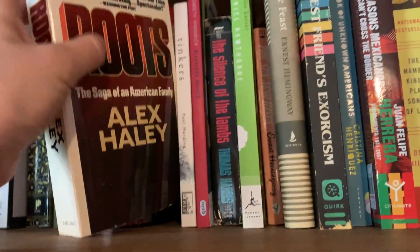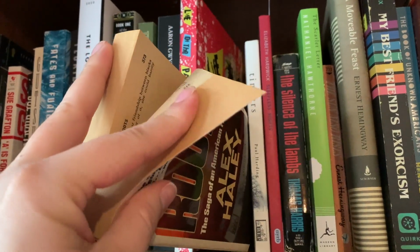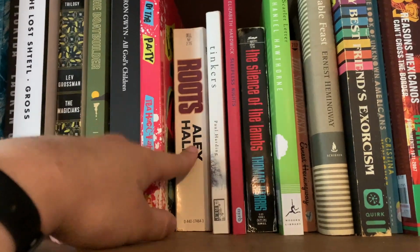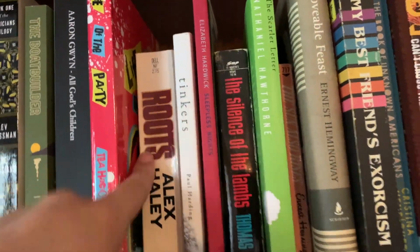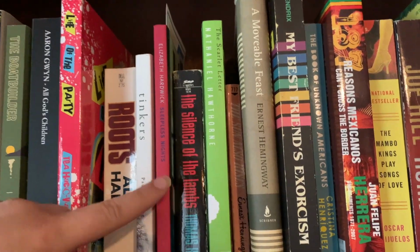I just don't like this copy of this book, so I might buy a new copy of it this year because I don't really like reading really fat mass market books like that. I don't know, they don't feel good in my hand, and I feel like there's nicer copies of that book, and I'm a greedy girl. Then some more stuff.